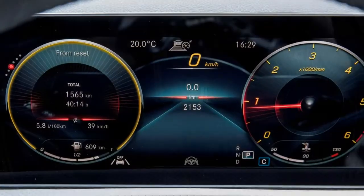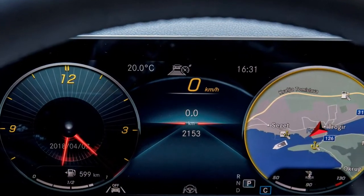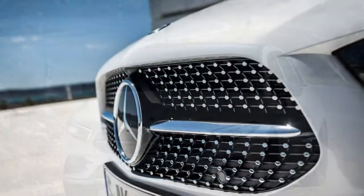Automatic parking with a 360-degree camera view on the car is available as an option and is effective, even though it's not strictly necessary.